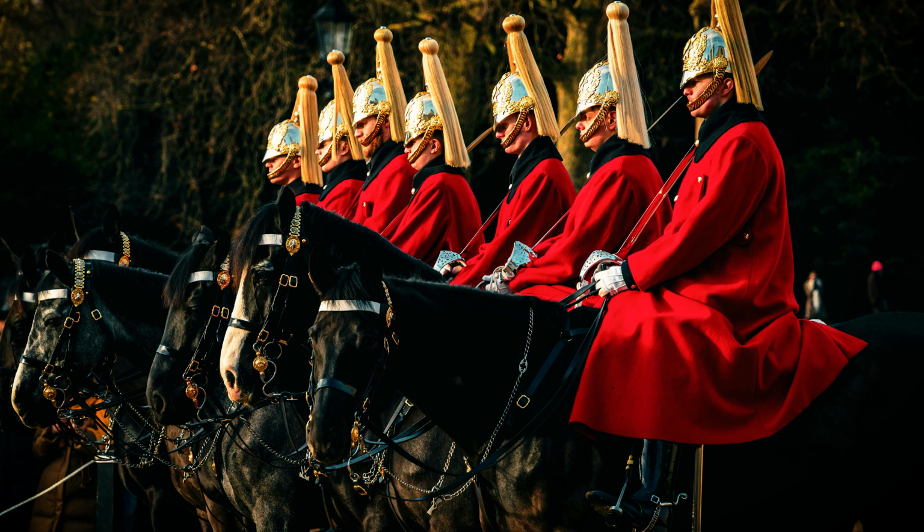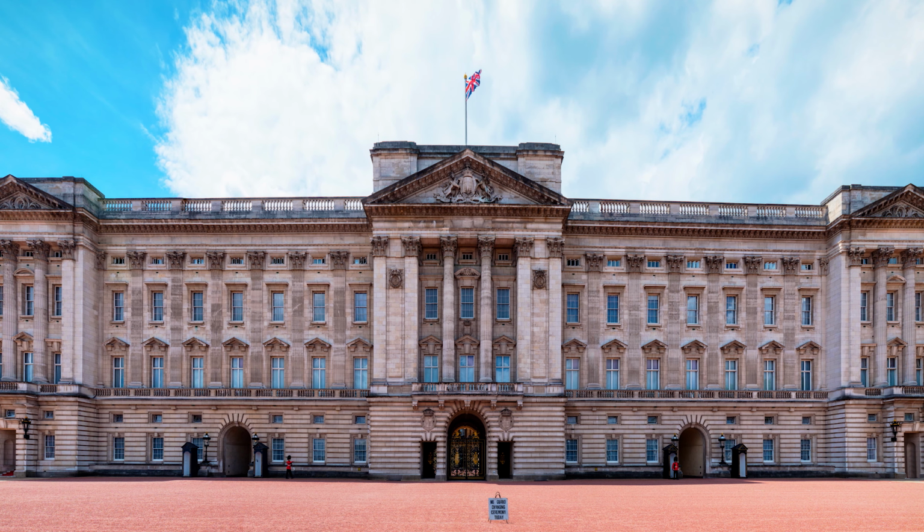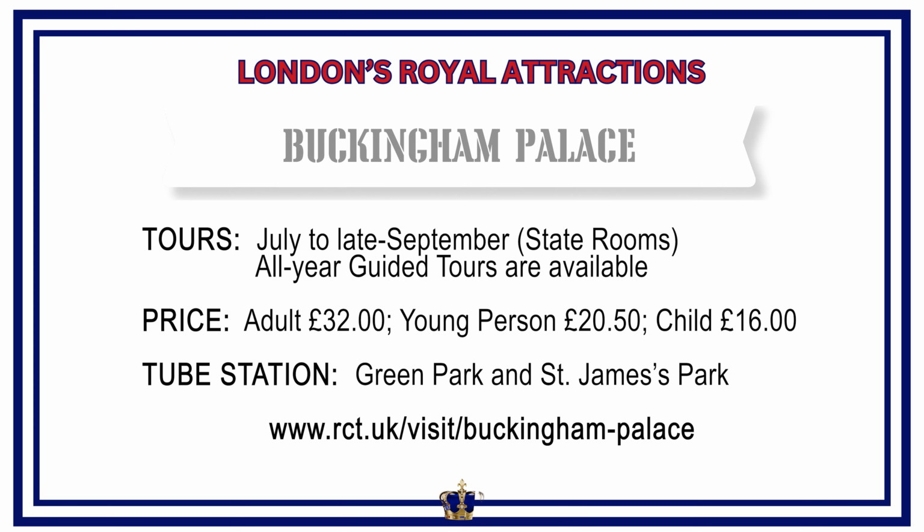Buckingham Palace has 775 rooms, including 19 staterooms, 52 royal and guest bedrooms, 78 bathrooms, and over 1 mile of corridors. Additionally, secret tunnels connect the palace to other buildings such as nearby Westminster Abbey and the Treasury, allowing for discreet movement.